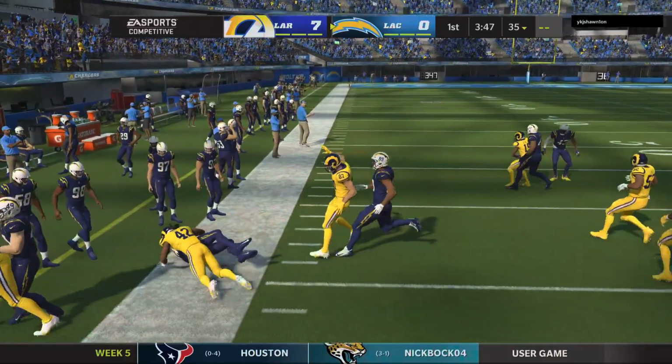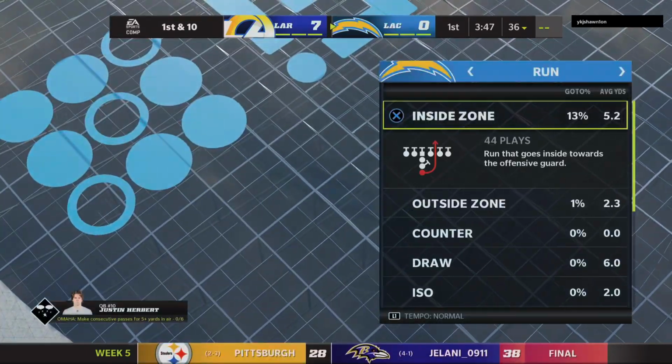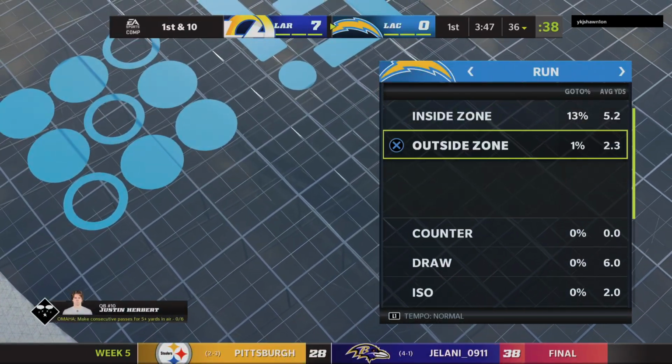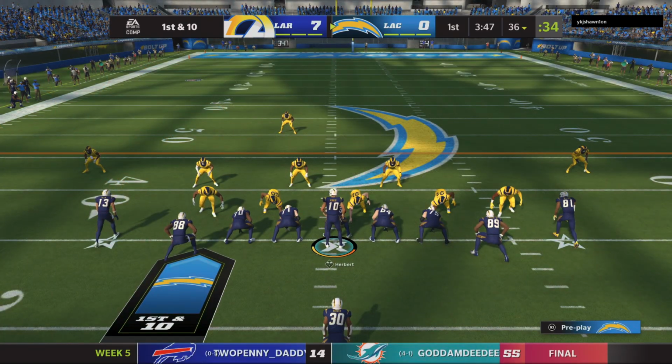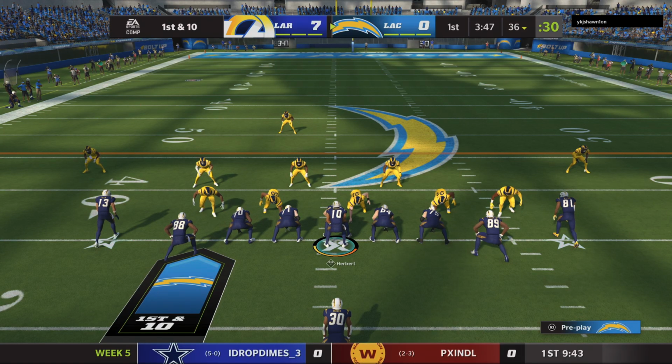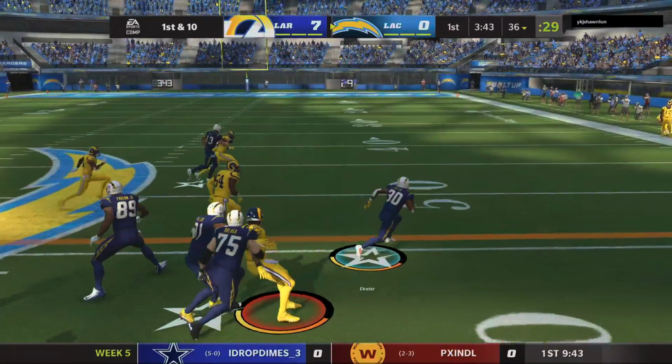Yeah, that's right. And they're going to have good starting field position. He's out of bounds, but not before he's across the 35. The Charger drive about to get going. They had the interception last time. It led to the opening touchdown. So now 7-0 the score as they start 1st and 10.